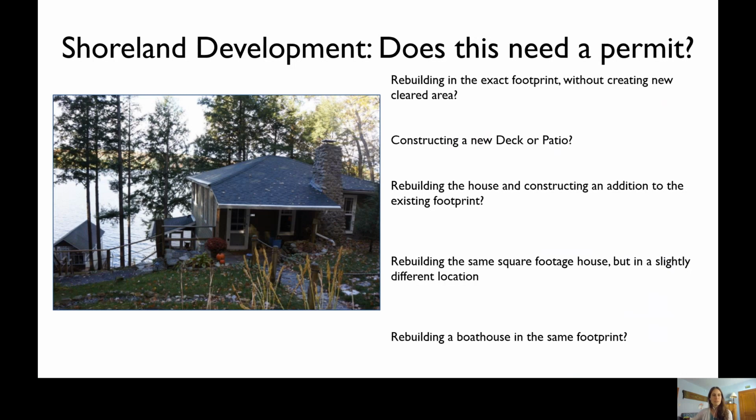Okay, quick one for shoreland. If you are rebuilding your house in the same footprint without creating any cleared area, no permit required. What if you want to make a new deck or a new patio? Yes, you would need a shoreland permit. We could only authorize it if it is not moving closer to the water if you're within 100 feet. If it's set back 100 feet, no problem.